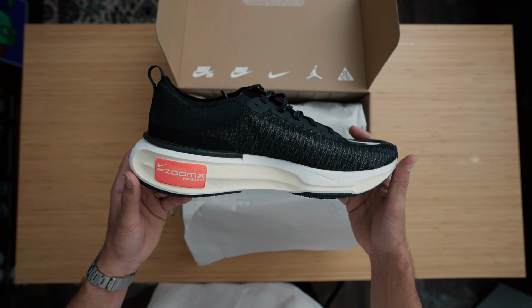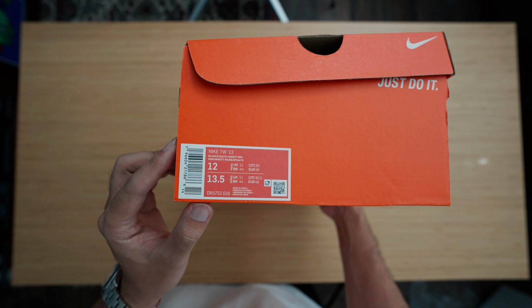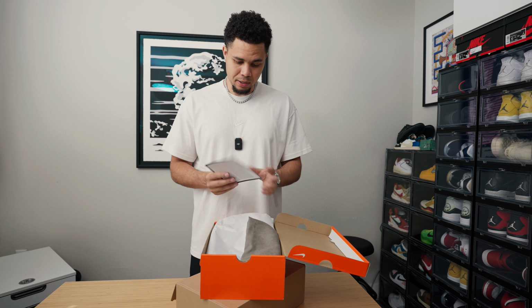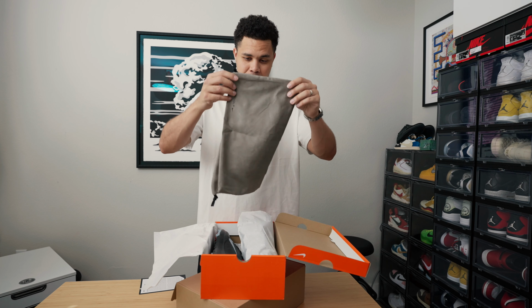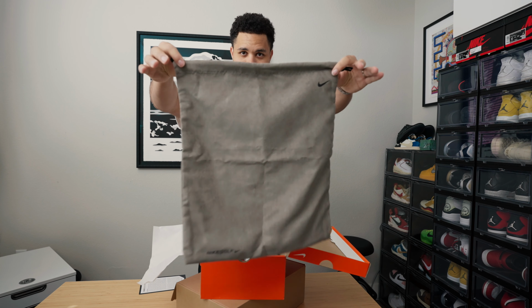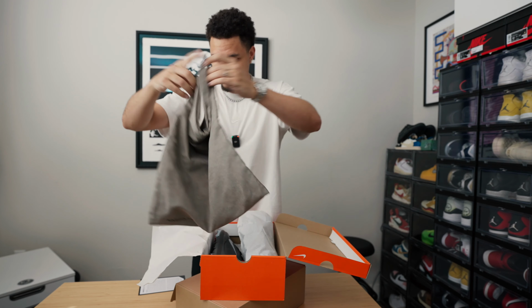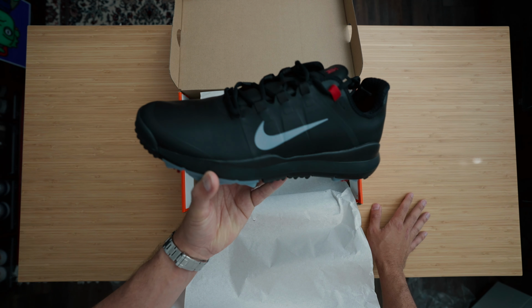All right, and then this last pair we have is the Nike Tiger Woods. Retail is crazy on these. I swear it was like $240, $250. Nike Golf. Had to try these out, man. Big fan of Tiger. Even comes with a little dust bag. That's hilarious. I mean, it makes sense. But a little Nike swoosh on there. I like that. Went with the all black pair.